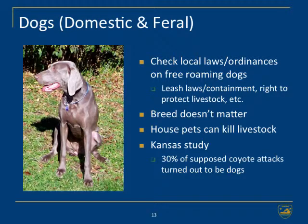Maybe I'll just leave the dog one off. All right, you take lights. Sure, that'll work. Well, speaking about dogs, maybe we'll delete this slide and keep going.